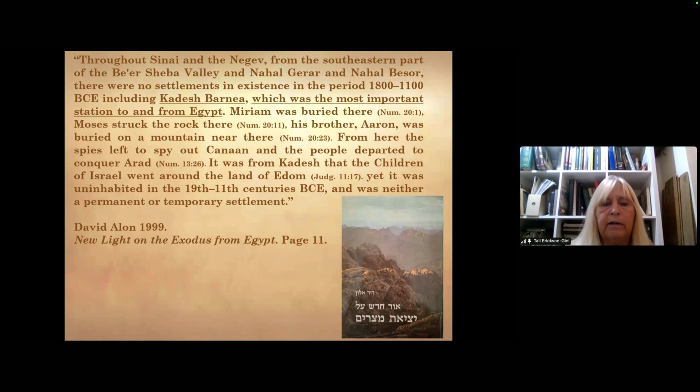One of the things that happened close to the time that he passed away, David Alon had published a small booklet in Hebrew called New Light on the Exodus from Egypt. And here he writes something quite interesting. He says, throughout Sinai and the Negev, from the southeastern part of the Beersheba Valley, Nahal Gra, Nahal Psor, there were no settlements in existence in the period between 1800 and 1100 BCE, including Kadesh Barnea, which was the most important station to and from Egypt. And then he gives the list of the things that happened from there.